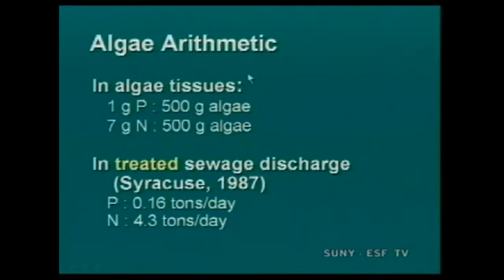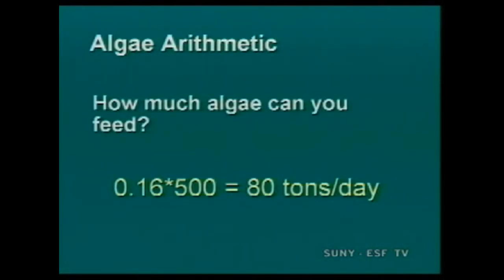Now, to show you how important these inputs are, you can look at algae. What are the percentages, basically, of phosphorus and nitrogen, the quantity in algae? And when you look at our treated sewage discharge, there still are significant amounts of phosphorus and nitrogen. You can see in this case, it's phosphorus limited. So if we do some algae arithmetic, how much algae could you feed? And just doing some simple multiplication, you're actually feeding about 80 tons potentially, theoretically, a day. That's how big the input is.